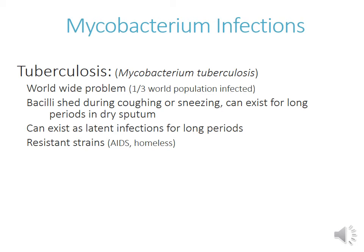So Mycobacterium tuberculosis, again, we know it's a worldwide problem. Probably around a third of the world population is infected, at least in that dormant stage, especially outside of developed countries. It can exist in dry sputum for long periods of time, spread through coughing, sneezing, etc. And it can just stick around practically forever.